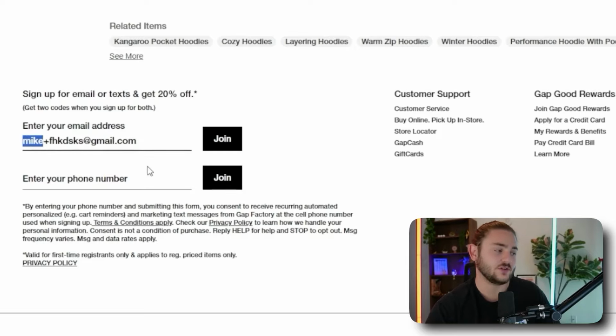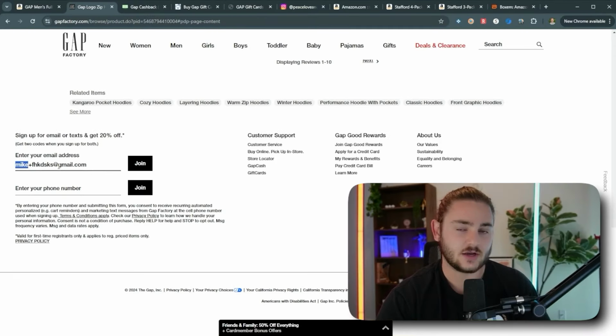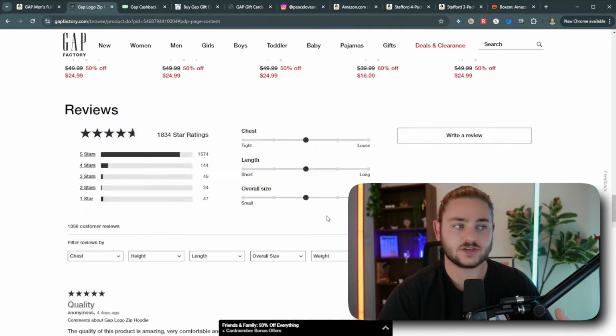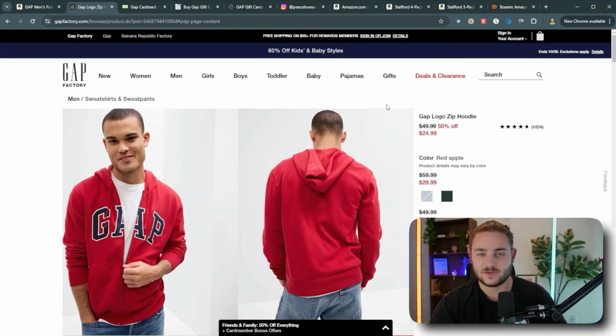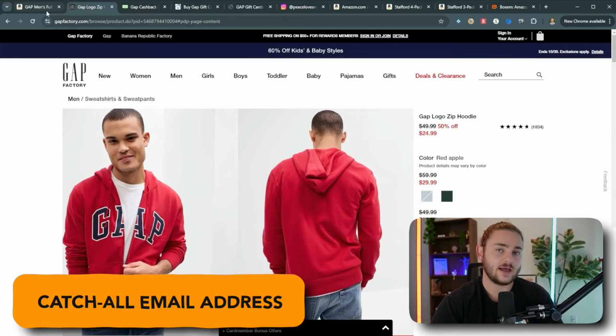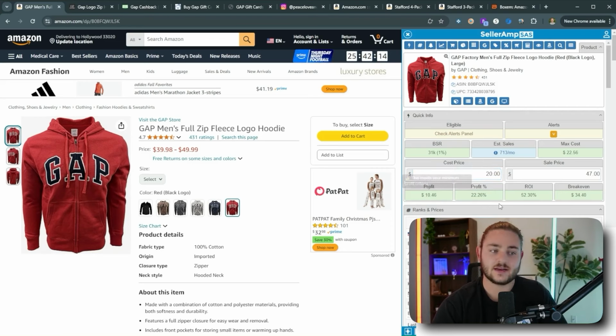It's a little bit technical there, but if you use this correctly, you're going to make a ton of coupon codes that allow you to purchase items like this, where typically it might not be quite profitable. Some other websites, it might be 10%, 20%, where you go in, you punch in that catch-all email address, is what that's called. And then suddenly we've turned our $25 buy cost into a $20 buy cost. So now this item is a $10 profit, 52% ROI. It's a great item. I'd be all over that.